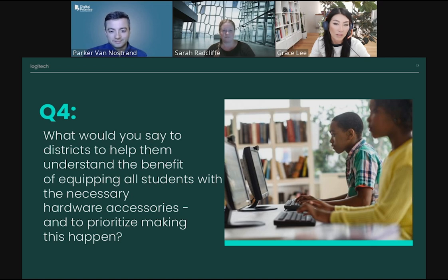Great, Parker. Thank you for making this last point. It really is the approach that we take at Logitech. Building things with teachers ensures that we're making the right products that they will use, and we're not just building tech for tech's sake, right? Okay, love to hear from you, Sarah.